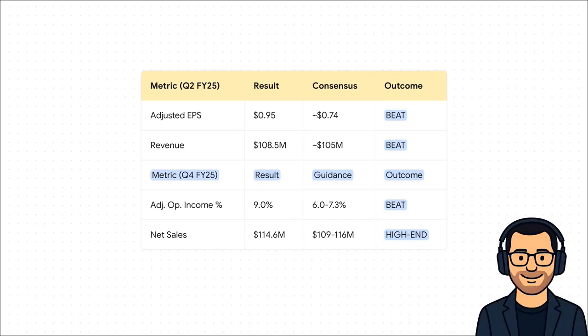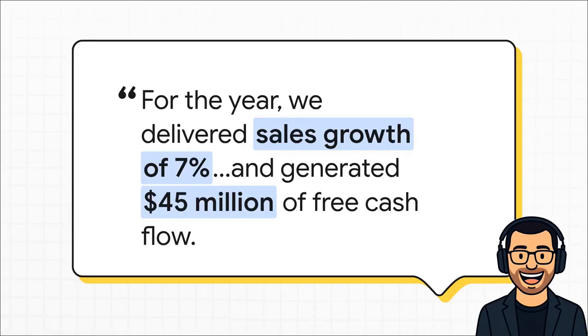Then you fast forward to Q4 and boom, they beat their own guidance. They delivered an operating income of 9%, which was way above what they even told the market to expect. You see what I mean? This is about consistent, solid execution. And you don't even have to take my word for it. The CEO, Derek Schmidt, he summed up the whole year perfectly. He said, "We delivered 7% sales growth in a challenging industry environment." Think about that. Growth in a tough market.